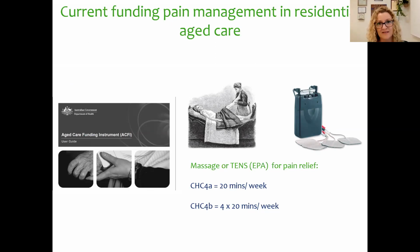And it's no accident that I have black and white photos, because pretty much these particular modalities were well and truly outdated many decades ago in terms of best practice. But they're still the mechanism, the only things that the funding mechanism will approve at the moment.